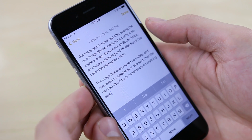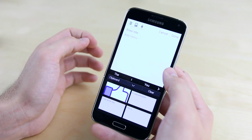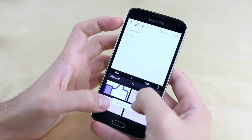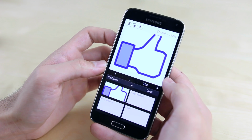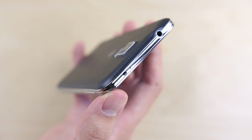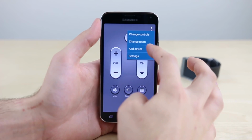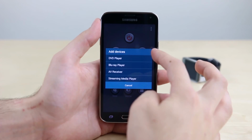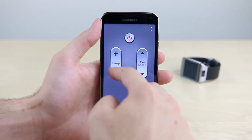Sure, the iPhone 6 can copy and paste, but with the Galaxy S5's clipboard feature, you can keep up to 20 pieces of text and images copied to the clipboard, letting you paste any one of them at any given time. 21. Unlike the iPhone 6, the Galaxy S5 has an IR blaster, which lets you use your phone as a remote control for things like your TV, sound system, Blu-ray player, and, if compatible, even your air conditioner.